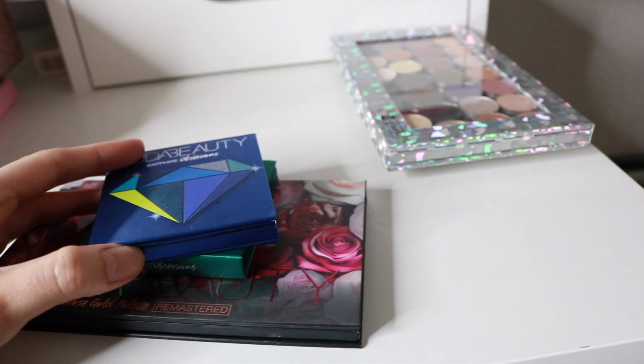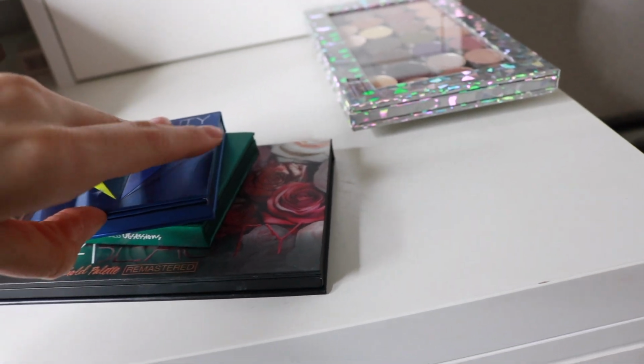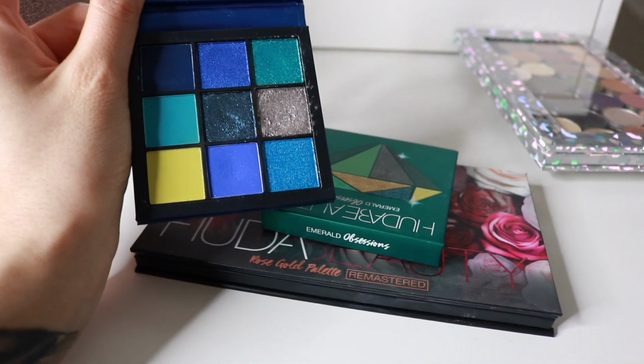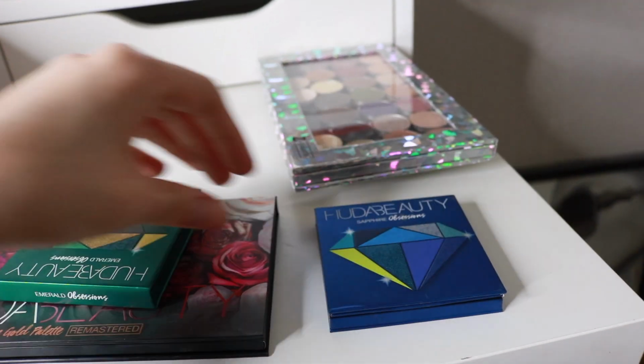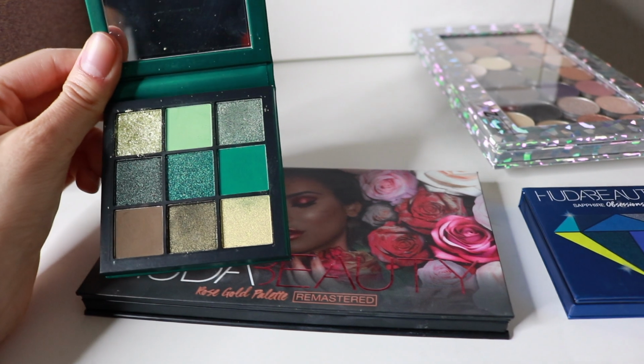Huda Beauty. I don't really use her a lot, but she does have really good stuff. This is a Huda Beauty Sapphire Obsessions. I bought this during a 20% off a while ago. I just love the color scheme of this. I love that random greenish shade. These are really good, and even though I don't sell it at my work, I don't want to get rid of them because, I mean, they're Huda.